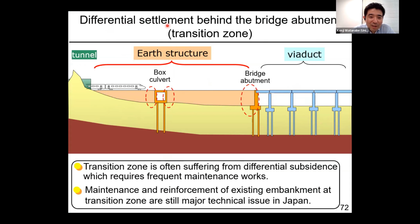But very often, the differential settlement occurs just behind the bridge abutment or box culvert. We usually call this area the transition zone. And this transition zone is often suffering from the differential settlement, which requires frequent maintenance work. This is because the embankment or box culvert, when they are constructed on the relatively soft ground, is supported by the foundation, but the supporting mechanism is different between the embankment and the bridge abutment.